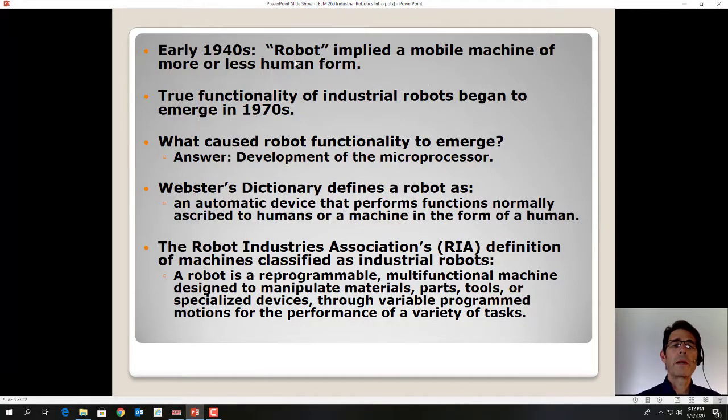Actual industrial robots started to come out in the 1970s, and the thing that made the industrial robot a reality was that the microprocessor was developed around the same time, and the microprocessor allowed very fast computation of numbers. Essentially, the robot is a big computation machine. It's adjusting its position based on the coordinate values that it is trying to map to, so there's a tremendous amount of data that has to be processed to keep the robot doing its path consistently.